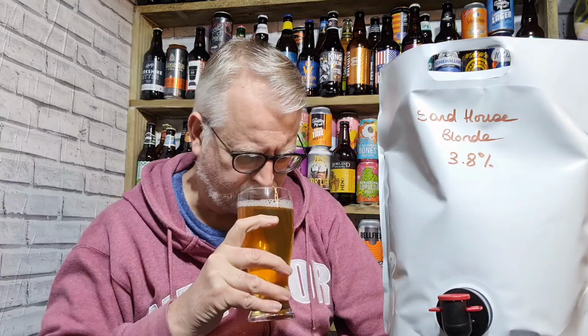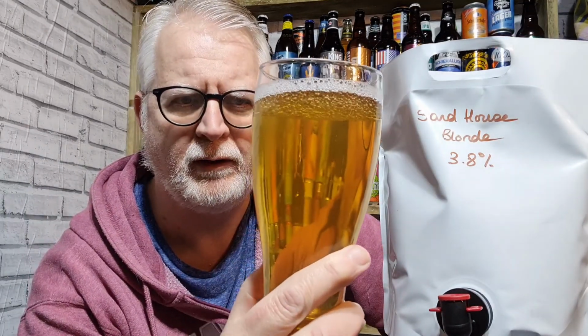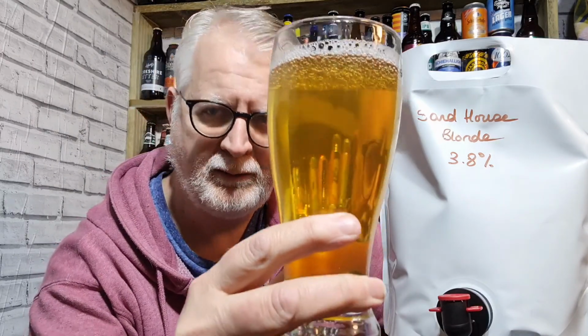Smells sweet. I'm getting caramel and citrus off that, but it smells really fresh. It actually smells quite delicious. For a blonde ale, you normally get the malty profile on it. You don't often get as much citrus up your nose as I did then, so quite pleased with that. Let's see what it tastes like, shall we? Cheers everybody.